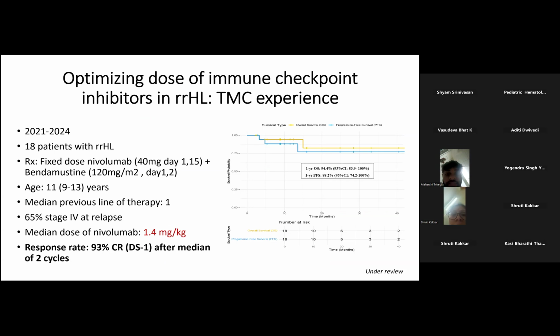Over the last 3 years, we treated around 18 patients. We used a fixed dose, of course, of nivolumab, 40 milligram. We gave it on day 1 and day 15. We combined it with bendamustine. The median previous lines of therapy received by these patients was 1. 2 of these patients, Dr. Aditi had discussed as well.